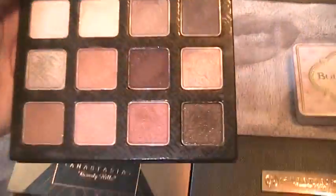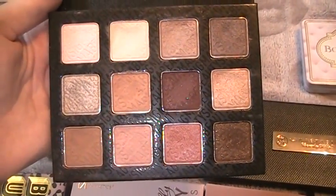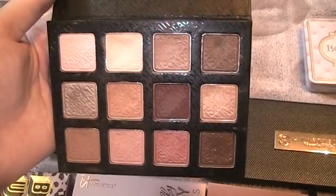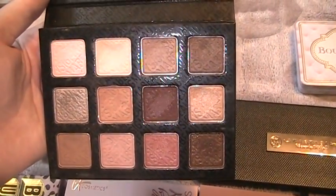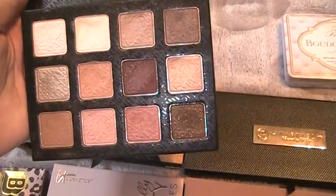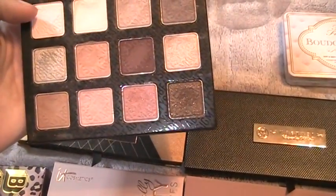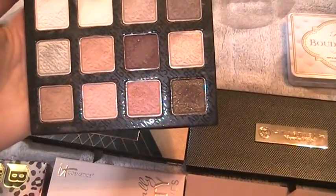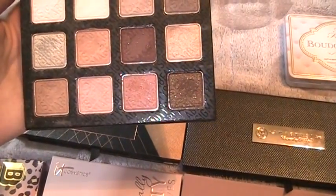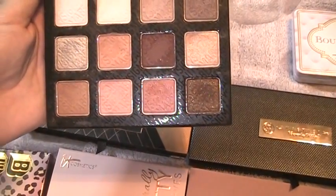But this is the Warm Neutrals palette. This came out, I think, Christmas time a few years ago, and I just love this palette. Love, love, love this palette. Some of them you can see the Sigma Beauty part has completely worn away. Some it hasn't, like the more pinky shades. That pink one in the bottom row has not really been used a ton, but most of the shadows in here I've used a lot, and I really, really like them.